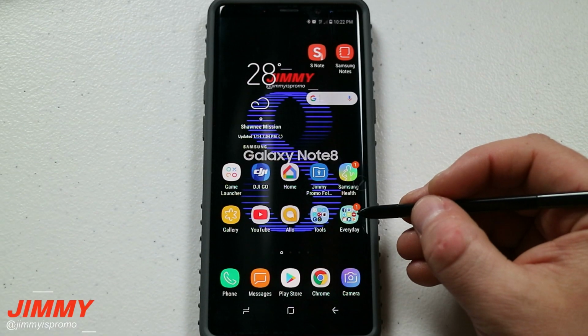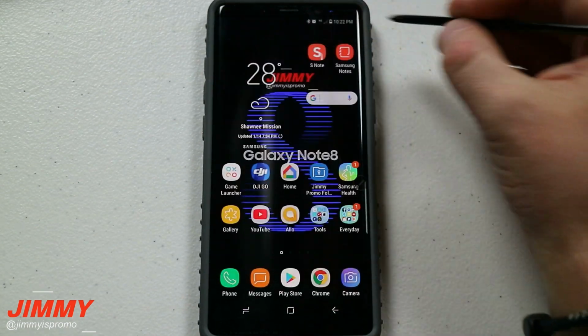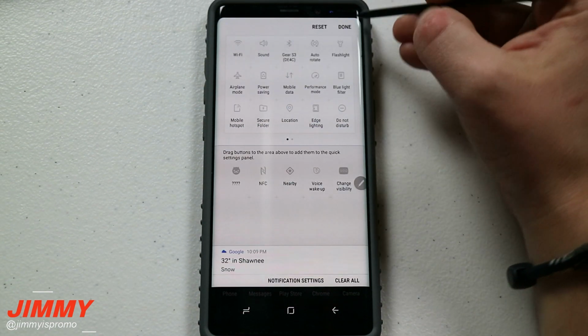So now let's go up to the very top for the 8th thing to do, which is playing with your notifications panel, but it's talking about all the different shortcuts on the very top. So what you want to do is pull this down 2 times. On the very top right hand side, click those little 3 dots. This is where you can choose the button order.